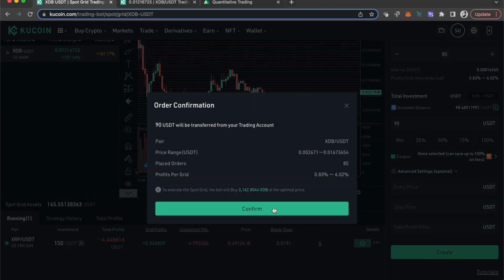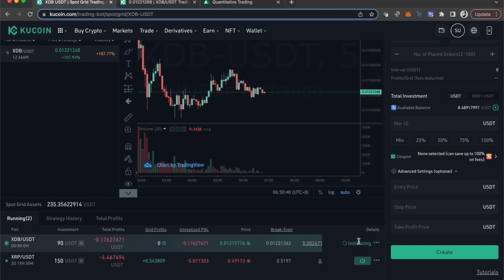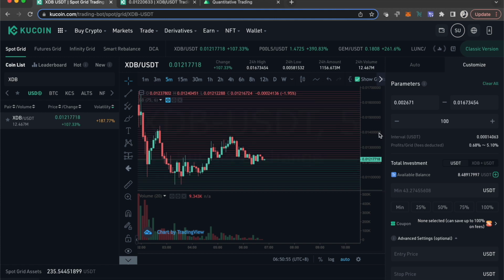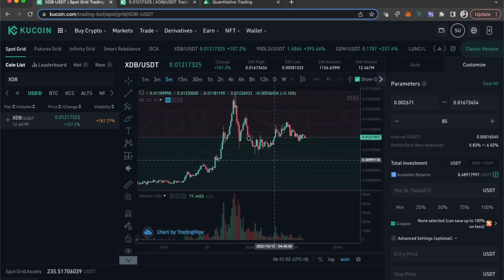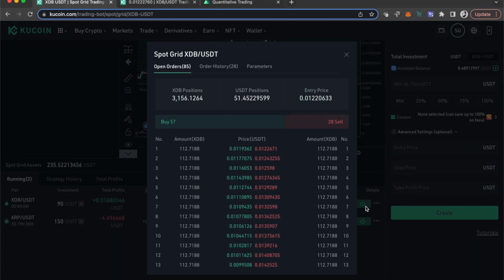So then I'll just hit create here, and it's going to show how much it's going to buy, and we just hit confirm, and down here it'll just say it's initializing. It's buying those, creating that grid, sticking it in the database, and once that's done, it's up and running. Now it will just sit there, and as it bounces between those grid sections, it will buy and sell and buy and sell. This is the power button that will shut it off. Under this, the details show you where it's going to buy. It's set up to do 57 buys and 28 sells.